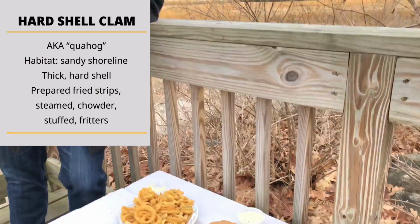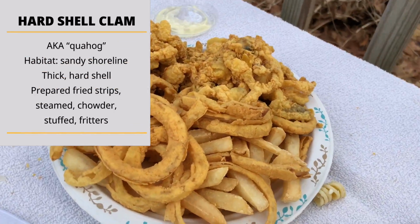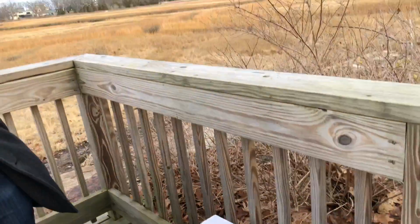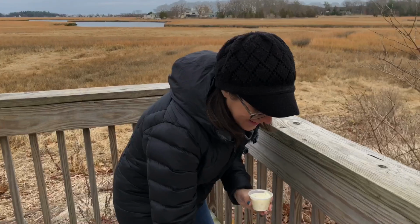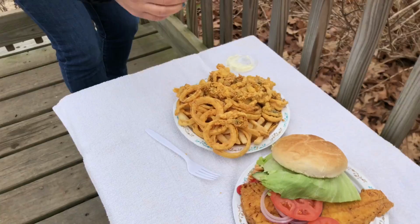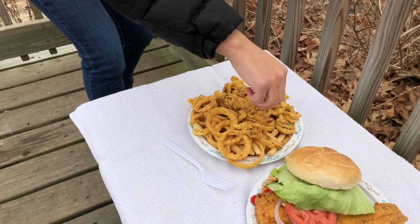A lot of people think of clams, they think of the hard shell or the quahog variety, but that's not what we're eating today. What we have here today is not clam strips, but clam bellies, which, in my opinion, have such a richer flavor.